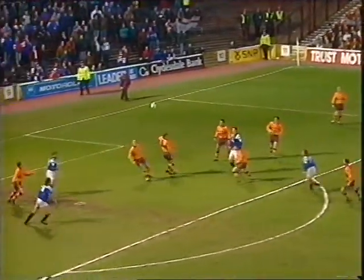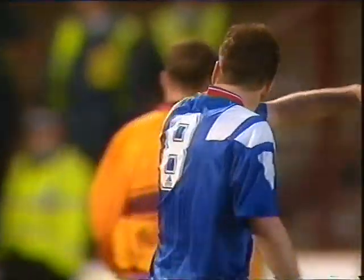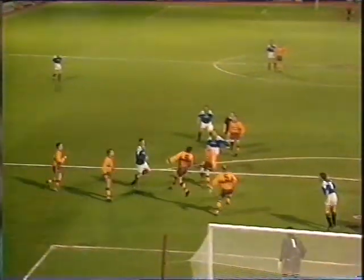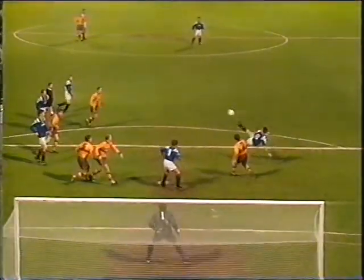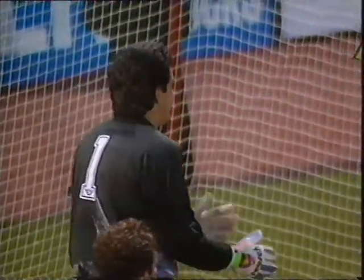A long one from Dury. Another fine save. This time it's Ian Ferguson getting in the effort, and again Dykstra responds. Yeah, well, there's certainly enough effort at goals, Ian Ferguson, tonight. That was another spectacular overhead kick. Not a great deal of power in it, and Dykstra just gets up and tips that one over the bar.